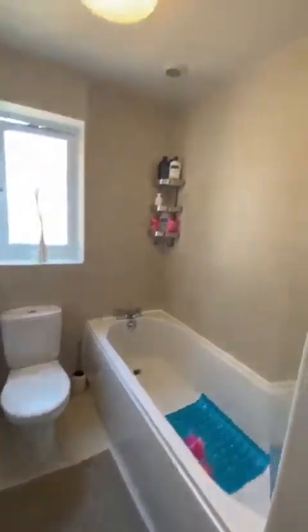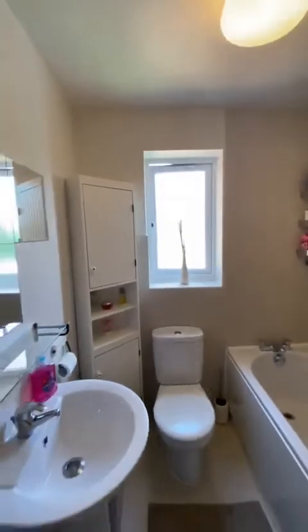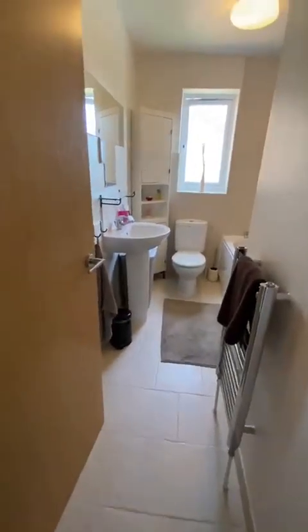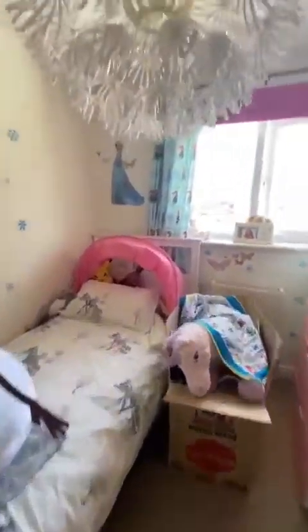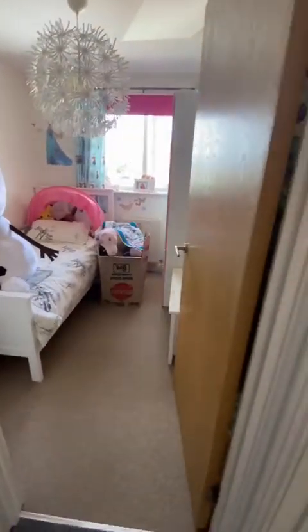Bathroom's lovely. It's really clean, well-kept, modern. Shower over bath. Large window. I like the little sort of black finishes as well, the little chrome heated towel rail. Into bedroom two.